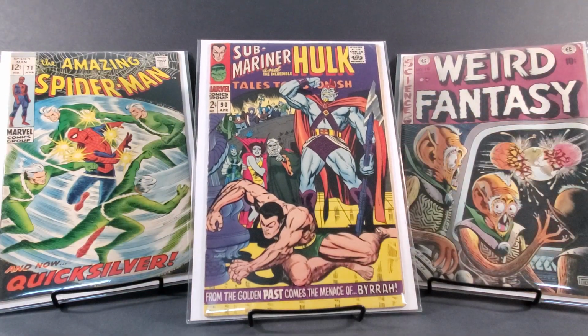Pretty solid copy. Probably in the fine range. It's got a little miswrap or spine roll towards the back there. You can see the edge hanging over. So this is probably in the 5.5 range. And I think at the time it was less than $20. God knows what this is going for right now. I'm sure it's a few hundred.